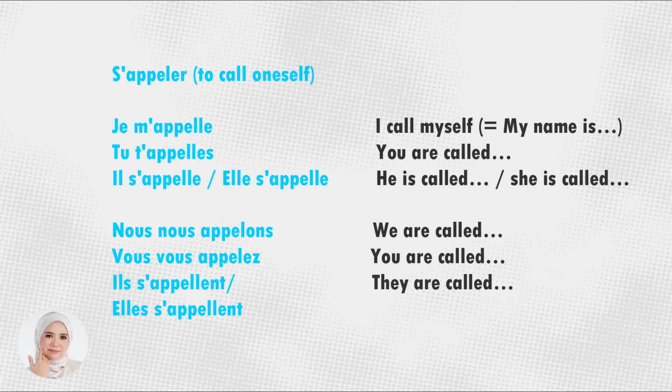which is called s'appeler. I repeat that again. S'appeler. The meaning of this verb s'appeler is to call oneself. This verb is very unique because you use it to tell people what our name is. So here you have je m'appelle. Tu t'appelles. The S is silent. Il s'appelle. Elle s'appelle.